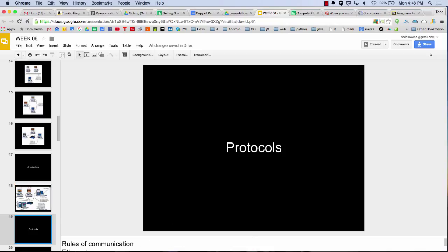Yeah. So then we have protocols. When we talk about networks, we have to connect the devices, wired or wirelessly. Then we ask how they're going to be laid out: topology, and star is the most common. Then we ask what the architecture is going to be, and we say it's going to be client-server. And then we ask what the protocols are. Different networks have different protocols.